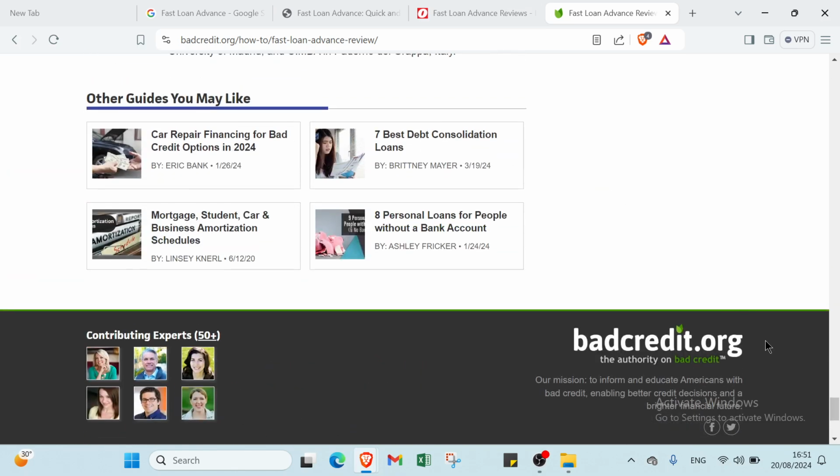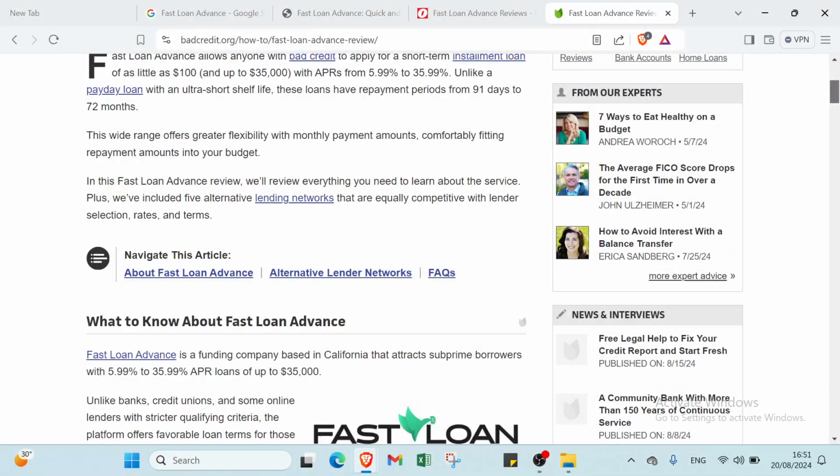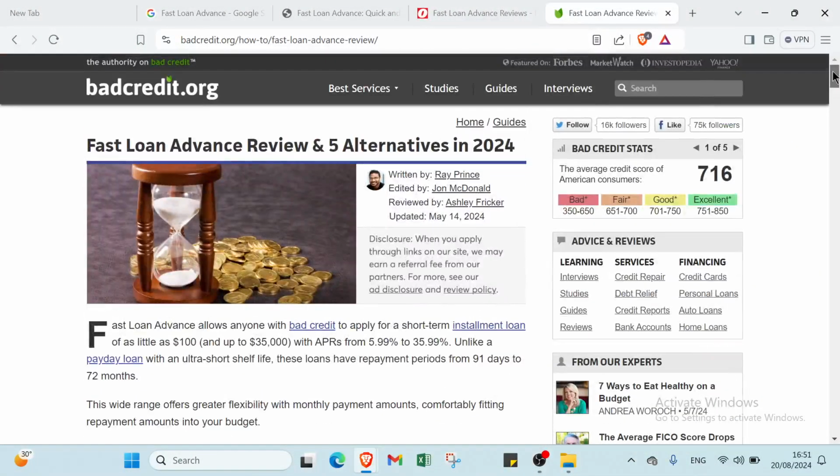So using a fast loan advance can be a practical solution for urgent financial needs, offering quick access to funds with minimal paperwork. To maximize its benefits, borrow only what you need, thoroughly understand the loan terms, and plan for timely repayment. Always choose reputable lenders and consider alternative options when possible. By managing the loan wisely and staying on top of your finances, you can address immediate expenses while maintaining financial stability.